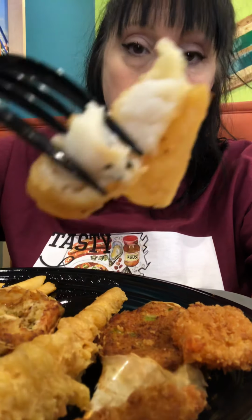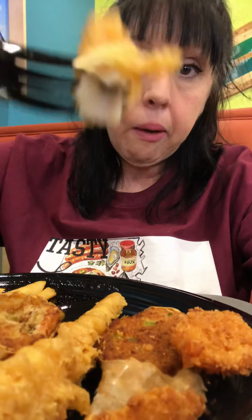Let's try the fish. They have a nice batter on it. It's crunchy, buttery tasting. The fish is flaky and good.